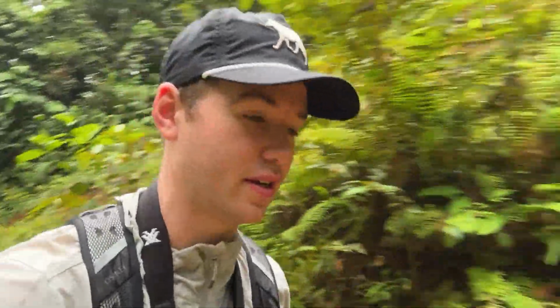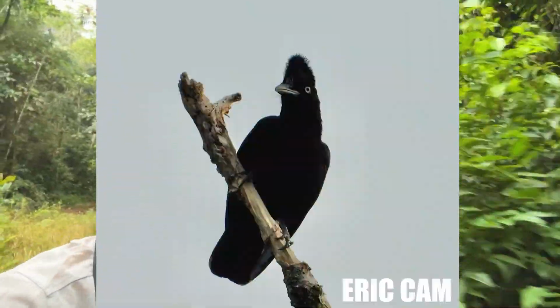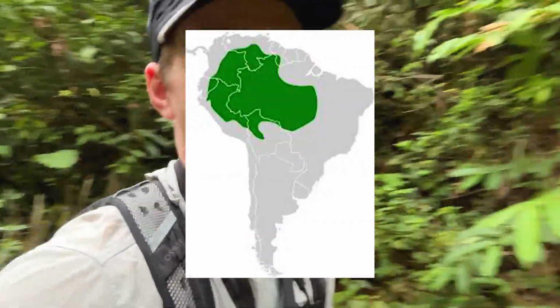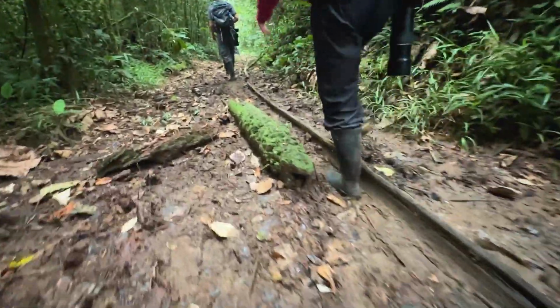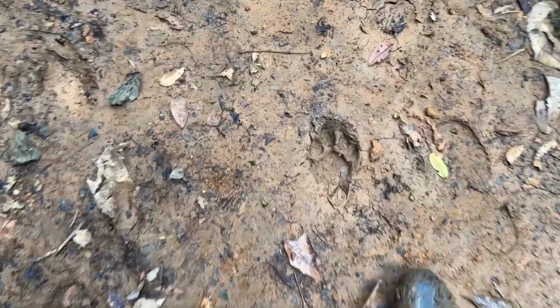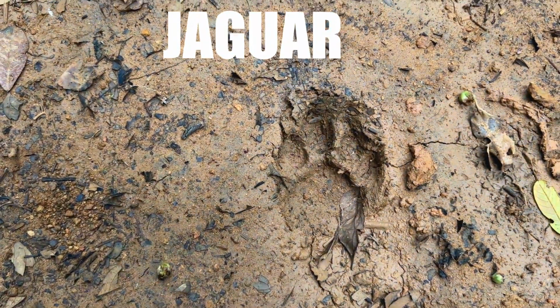So we just got to look at an Amazonian umbrella bird, which is this crow-sized bird, big thick bill. Got a couple pictures here. It's pretty exciting because it's one of those birds that really represents the Amazon. Its range is restricted to the rainforest itself, so you have to come here in order to see one. Owl butterfly. Incredible.